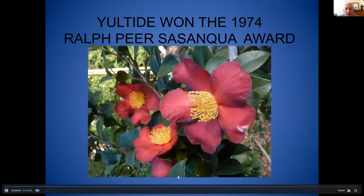One of the more popular sasanquas is Yuletide. Just a simple red flower with gold stamens, very popular, nice grower, stays sort of trim and neat, and it won the Ralph Pierce Sasanqua Award.